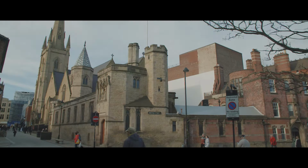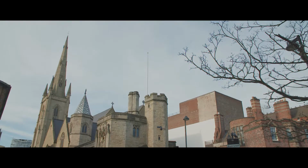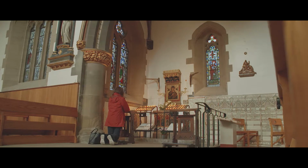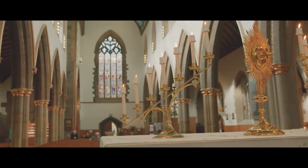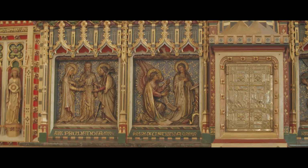As the 19th century progressed, Catholicism in Sheffield and across the country began to revive. Persecution of French Catholics following the Revolution drove exiles to England, among them Auguste Pugin, father of Augustus Pugin, a key figure in the Gothic revival who designed the west window of St. Mary's and the angel reredos against the east wall.